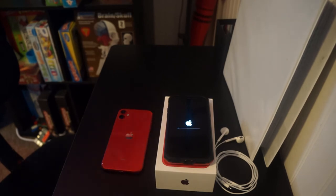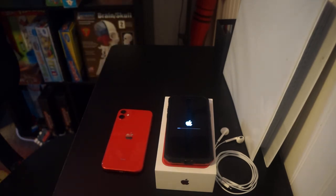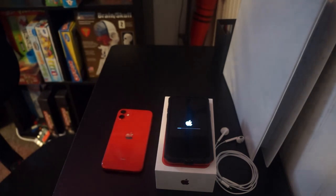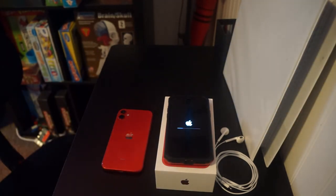And by the way, the process on resetting your iPhone to factory settings is to go into settings, then general, then reset, then erase all content and settings. And then tap erase all content and settings, which is erase now, then confirm it.